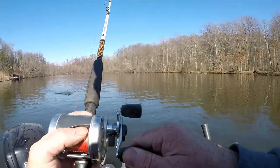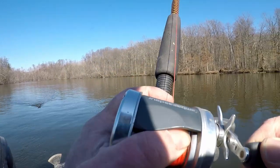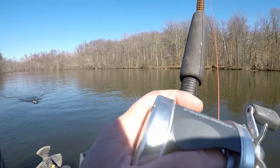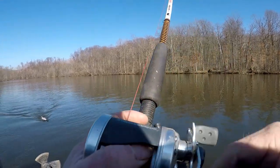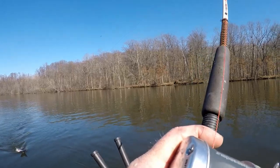In it. Decent fish. Oh, he's all marred up from his line. Damn it. Yep, got him in the tail. Wrapped up in it, ripped the hook out.